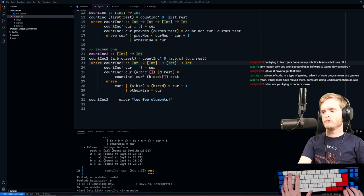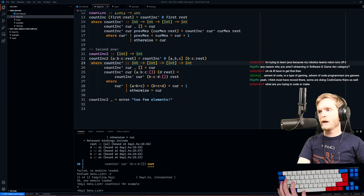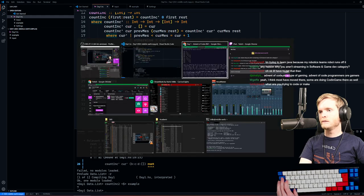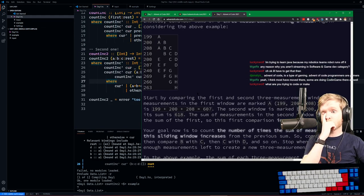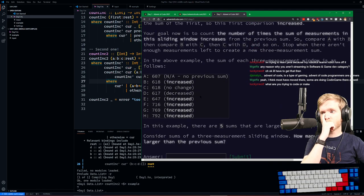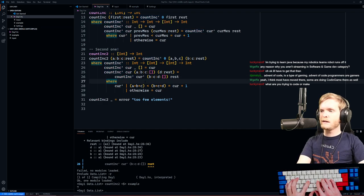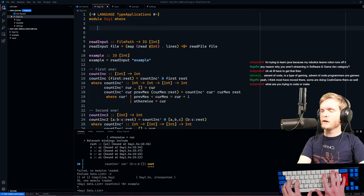Okay. Now, let's check if countInc works on our example. We get 7 again. Is that correct? I don't think it is, right? No, it's supposed to be 5. Let's actually see what goes on.